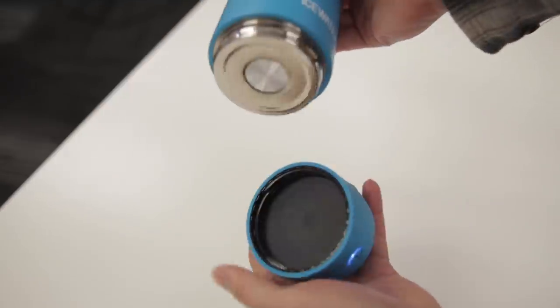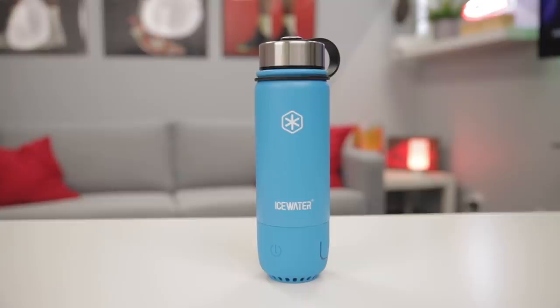All right, guys, so there you have it. If you don't want to bring your expensive Bluetooth speaker out on the water, and you want to stay hydrated, this stuff is banging. I like it. All right, there we have it.